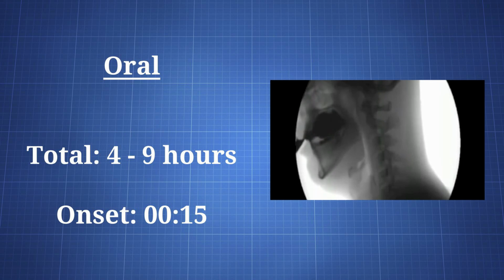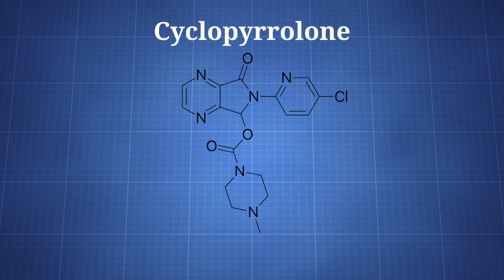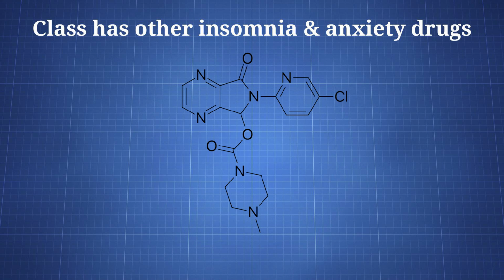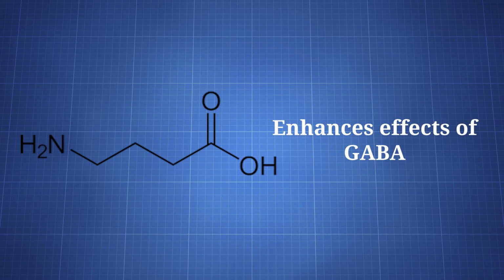Orally, it lasts for 4 to 9 hours and has an onset of 15 minutes. Usually, it will last for at least 6 hours. Zopiclone is a cyclopyrrolone. That class contains other drugs like pagaclone and suriclone that may be useful for insomnia and anxiety. It enhances the effects of GABA itself at its normal receptors.